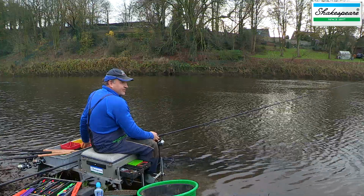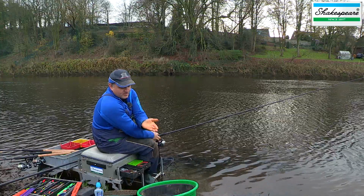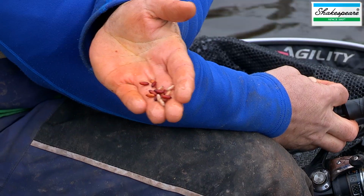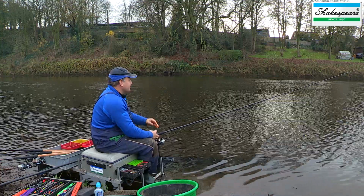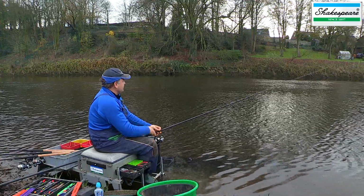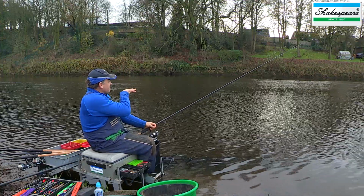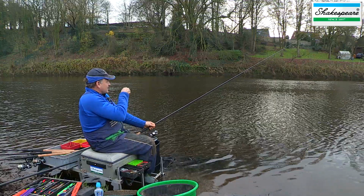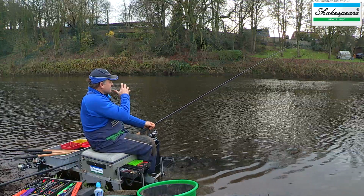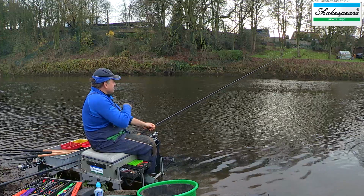And I've been feeding every cast with 10 to 20 casters, and I've been varying the casters depending on how the fish are responding. It's been quite interesting because I've also been feeding a general area. When you start fishing, you're not really sure where the fish are going to be, but as the session progresses, you start to learn more.